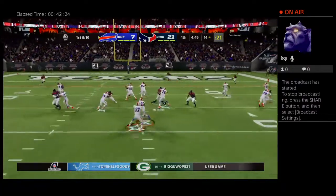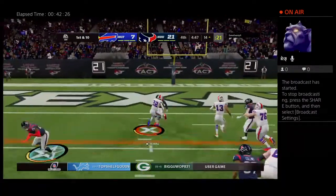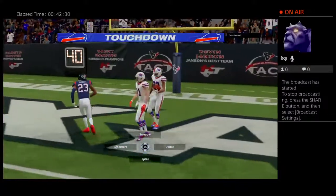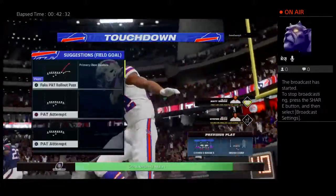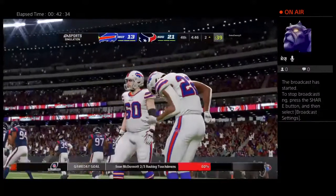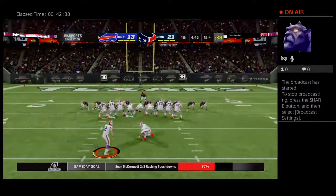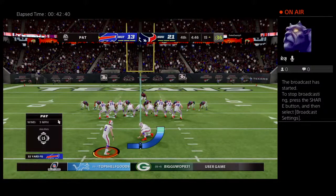Running out of the gun here, Breida. And he is into the end zone for a Buffalo touchdown. Matt Breida taking it in from 14 yards out. And the Bills have made it a one-score game again here in the fourth.